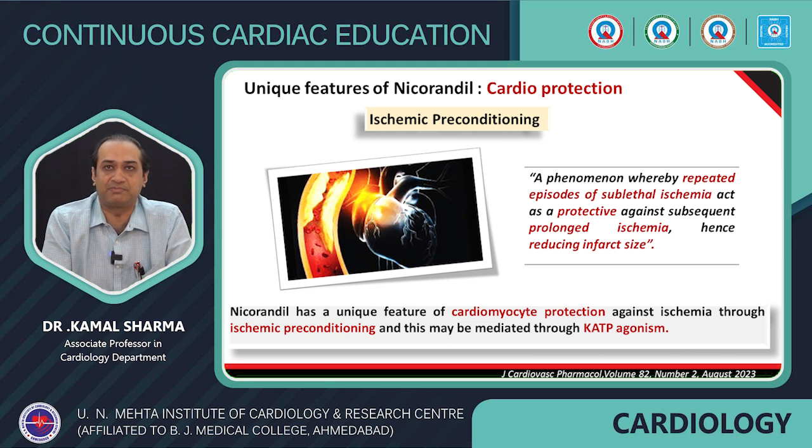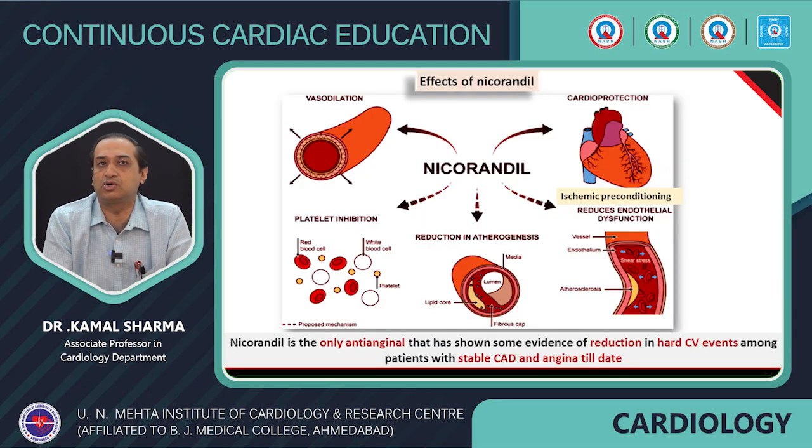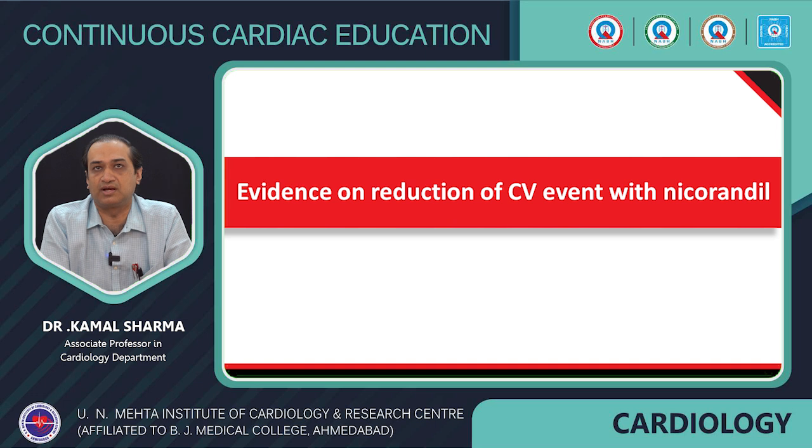Nicorandil, because of its mechanism through KATP agonism, actually mediates the ischemic preconditioning pathways. Hence, nicorandil is not only a vasodilator but is also cardioprotective and also has been hypothesized to reduce atherogenesis and reduce endothelial dysfunction. So it's the only anti-anginal now with reduction in hard CV endpoints, which is the trial and database from the IONA study.